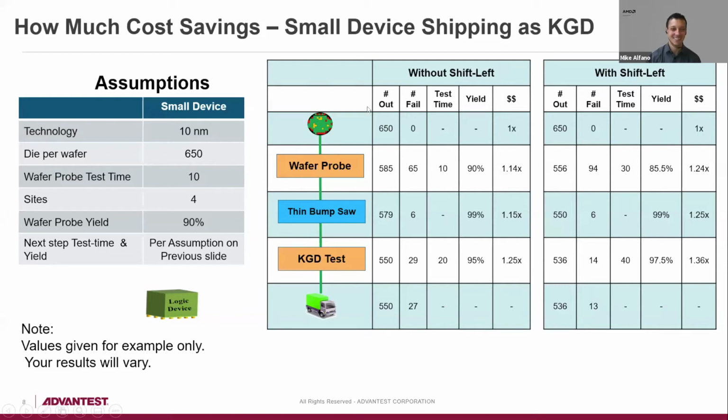Okay. So here, I wanted to look first at a small device, and I have two tables here, one without shifting left and one with shifting left, using that example yield curve that I showed you before. Some of the characteristics that I use for my assumptions are shown on the left: number of die per wafer, et cetera. 10 nanometer came in because I actually know the cost per wafer for 10 nanometer and can do some calculations here. So if we have our wafer, it comes in with 650 die locations.